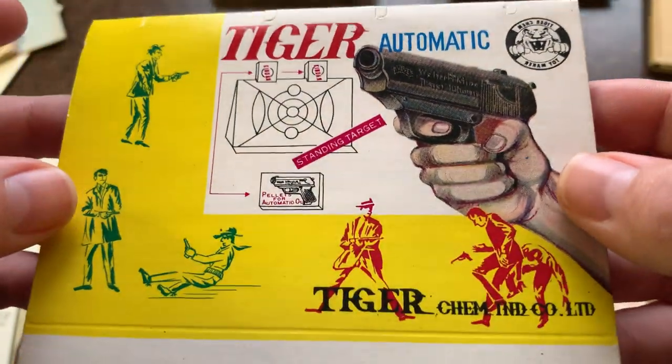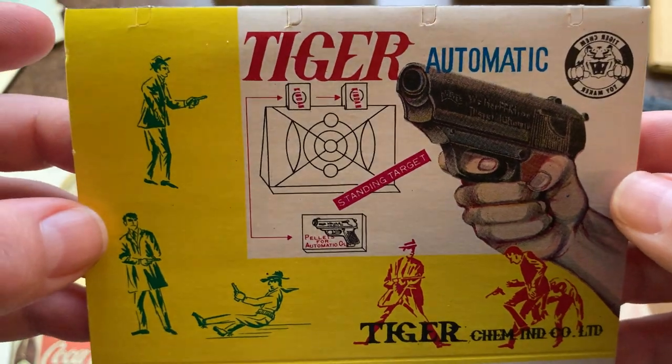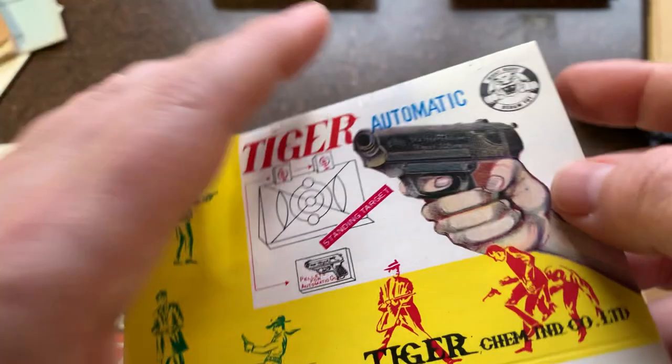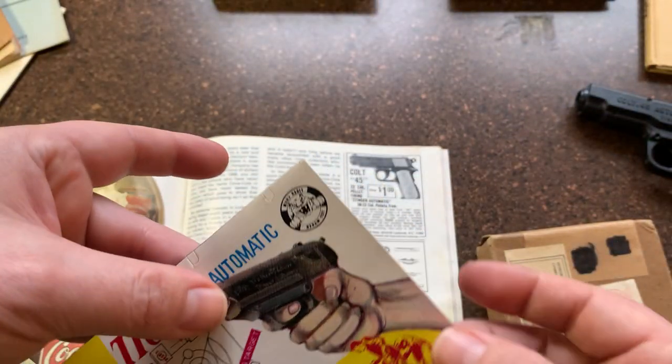But that was what was popular back then. All the cowboy shows and gangster shows and everything, spy shows, standing target. So, yeah, that's in pretty good shape.